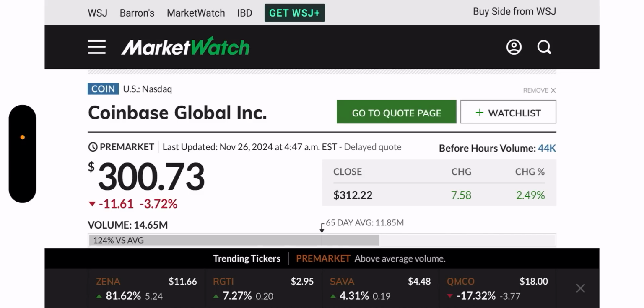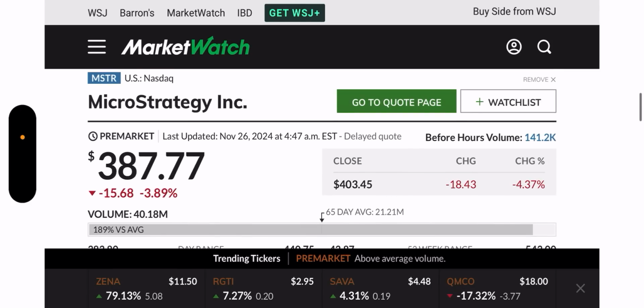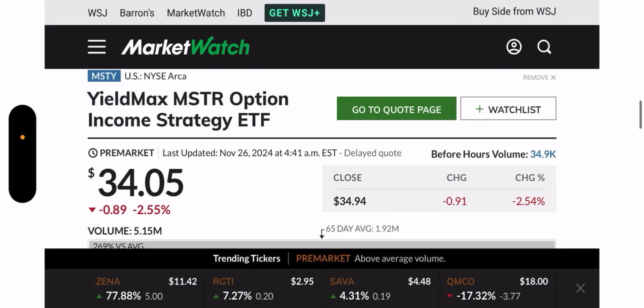Coin, how you doing? Not good. It's down 3.72%. It's at 373. Cony, not that great. It's down 2.53%. It's at 16.54. We did need coin to go down, though, for the weeklies, because those were pretty close. MSTR, oh, man, what's happening? It's down 3.89%. It's at 388.28.